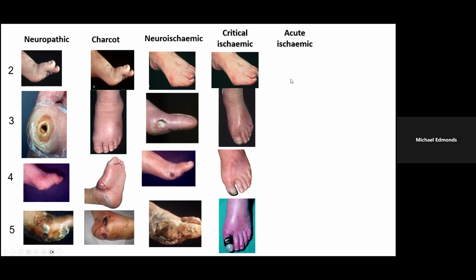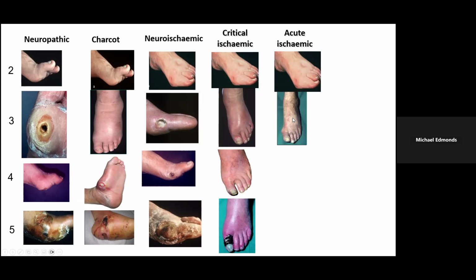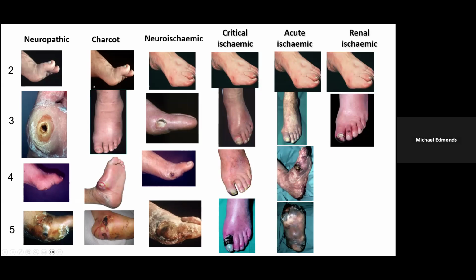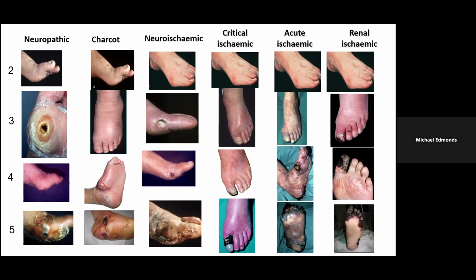There's the severely acutely ischemic foot, where there is a sudden blockage of the artery, and this leads to cyanosis, mottling, and then to eventually gangrene. And then finally, the renal ischemic foot, where small areas of necrosis initially develop, but these can spread to involve the digits and the forefoot.